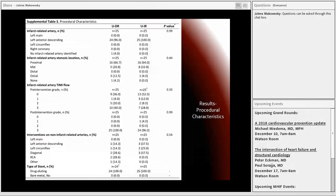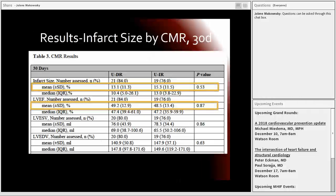The procedural characteristics for the interventions between the two groups were essentially similar. All patients received drug-eluting stents. So in terms of their results for infarct size, according to CMR, by 30 days, there was no significant difference in the mean infarct size between the two groups. Now, it was numerically lower in the delayed revasc group, but it's important to focus on the fact that this is not a statistically significant difference, nor did the ejection fraction differ significantly between these two groups.